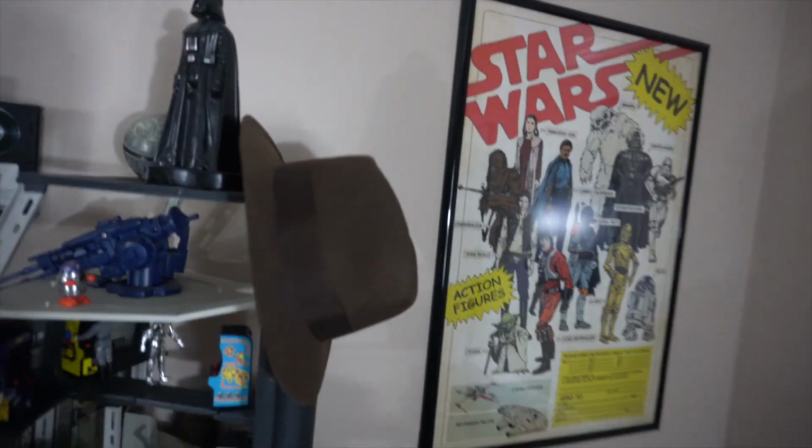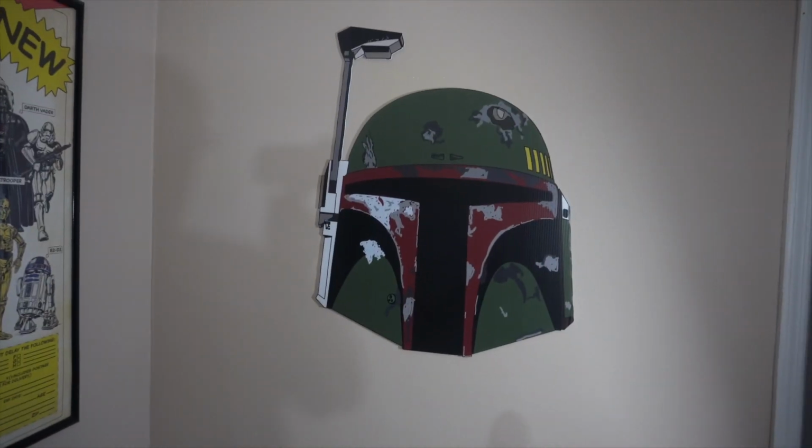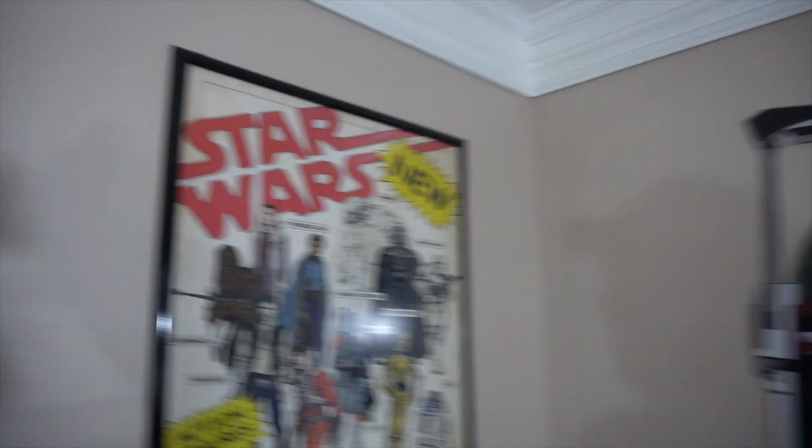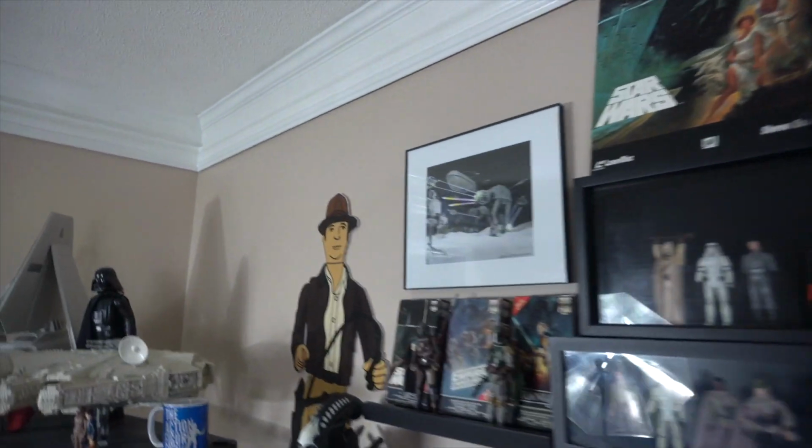I love that. But I picked that up in Nashville. And at the con I picked up this. That's the guy that made the Indiana Jones, also made this one right here. Think that's about it from the Junk Room.